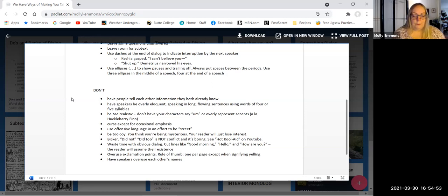Also, don't waste time with obvious dialogue. Cut lines like "good morning," "hello," "how are you?" The reader will assume their existence. Please don't overuse exclamation points. Rule of thumb, one per page, except when signifying yelling. And like I said before, don't have speakers overuse each other's names.